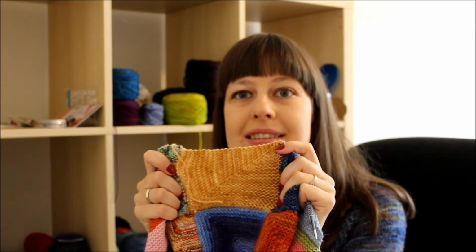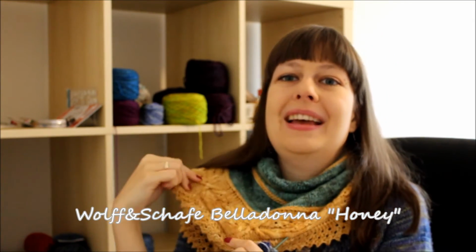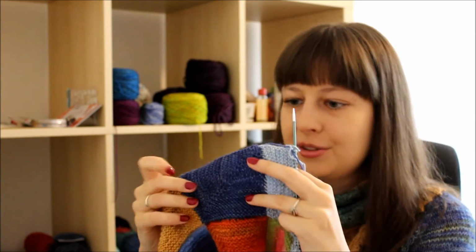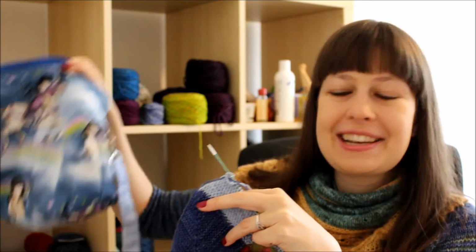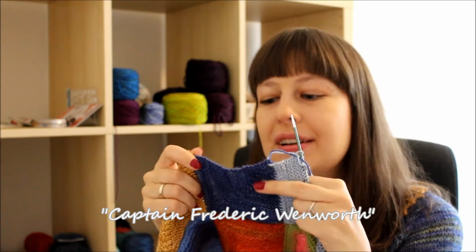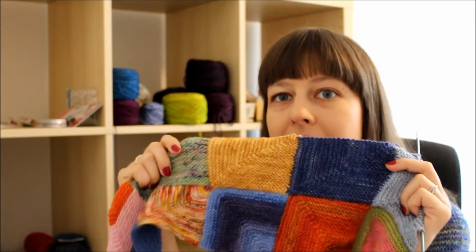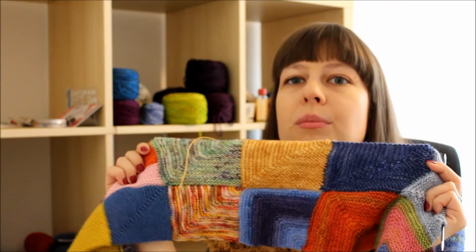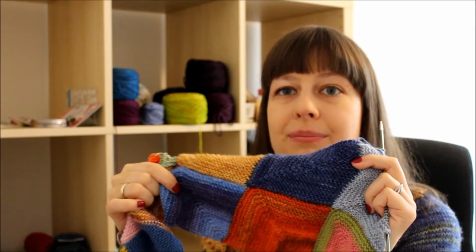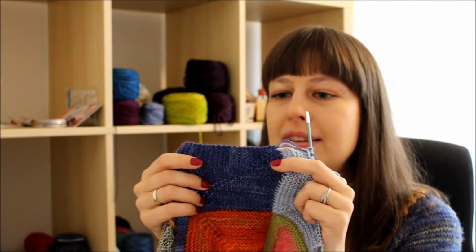The next one is Wolff&Schafe Belladonna in honey colorway, which is left over from Ashling, and this dark blue square is from the yarn I got together with my order from Yarn Seller Studio, and it's called Captain Frederick Wentworth, and it's Jane Austen inspired. So I mostly add squares from the yarn I have knitted with, like scrap yarns from other projects that I made, or they are my handspun, like this one or this one. But I thought this is so special, I will add it here.